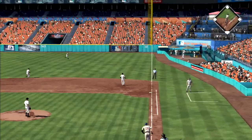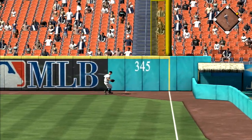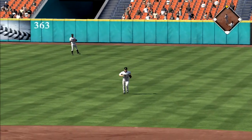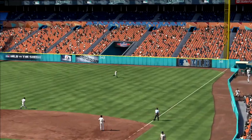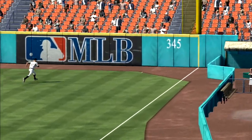Now a ball lined to the right side. And that's in there, base hit. And now it'll rattle up against the wall. And he is into second base with one away as the go-ahead run. And a one-out double here, and the first extra frame gives them a golden opportunity to apply some pressure before the bottom of the 10th.